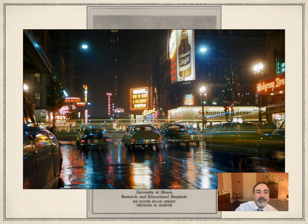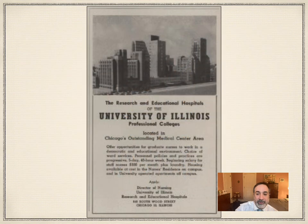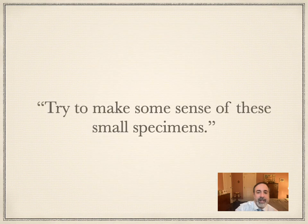In July of 1952, after a 5-year stint at the U.S. Army Medical Nutrition Research Laboratory, a young Conrad Pirani returned to the University of Illinois as Director of Experimental Pathology. It was at this fortuitous moment that the first small waves of these new kidney biopsies began to roll into his department, and nobody knew what to do with them. For reasons unclear to Pirani, the section of the lab that would have normally processed them was unable or unwilling to handle these small, delicate specimens. So his chairman brought him the specimens and said, "Try to make some sense of these small specimens."